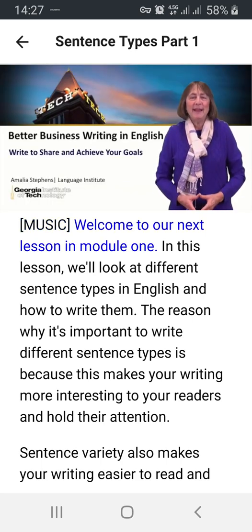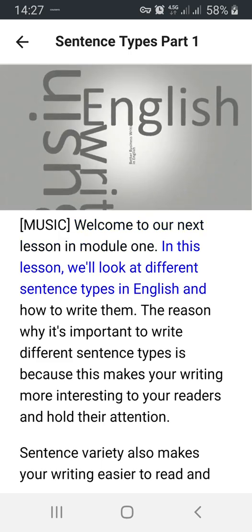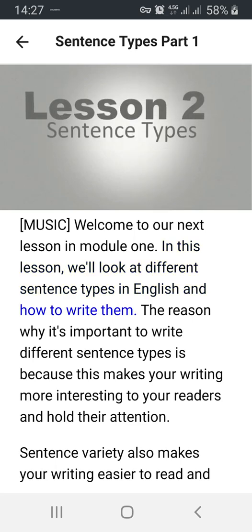Welcome to our next lesson in Module 1. In this lesson, we'll look at different sentence types in English and how to write them.